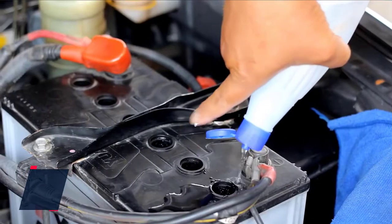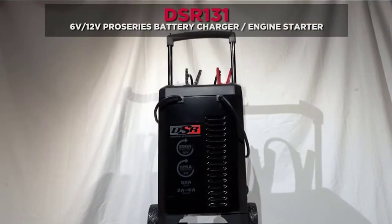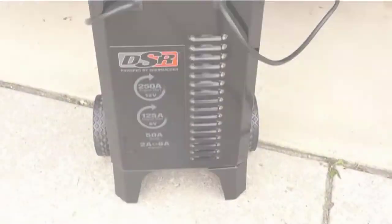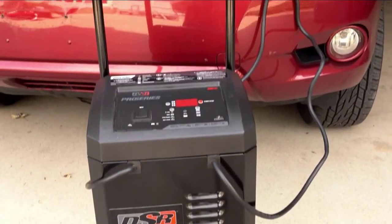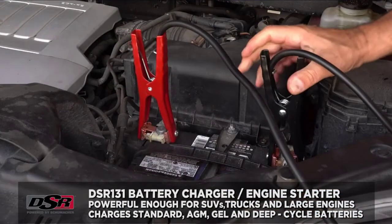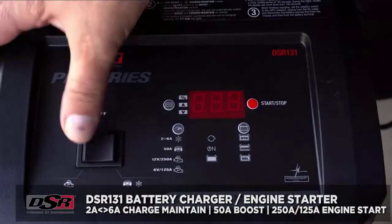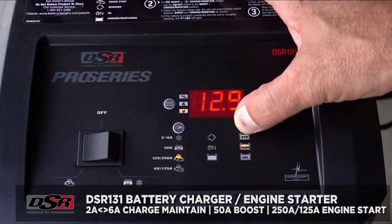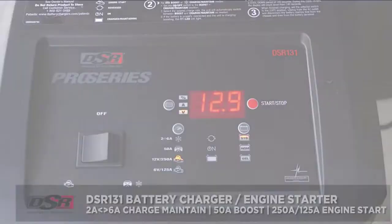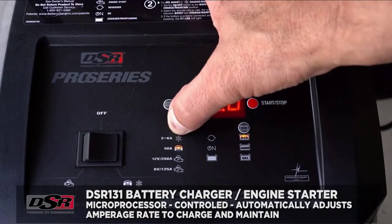Number 2. Schumacher DS-131. The Schumacher DSR Pro Series DS-131 fully automatic battery charger with engine starter, boost, and maintainer charges standard, AGM, gel, and deep cycle batteries. Multi-stage charging adds precision, safety, and battery life while float mode monitoring maintains optimum battery charge. The product includes digital display, LED indicators, and button controls.